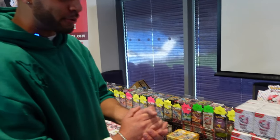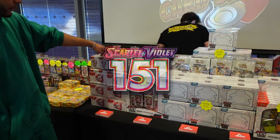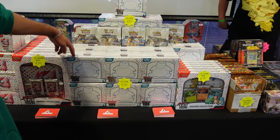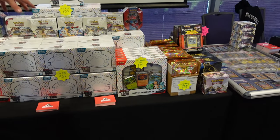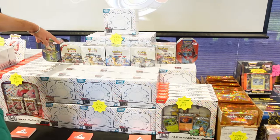And then, yesterday was release day. We've gone heavy with the brand new set, Pokemon 151. We've got the mini bundle booster boxes. We've got the binder boxes, the ETBs. We've also got the poster boxes here. So yeah, we've got maybe the biggest amount of 151 here that I'm looking at. So we went heavy with it. We have some very unique booster boxes as well.